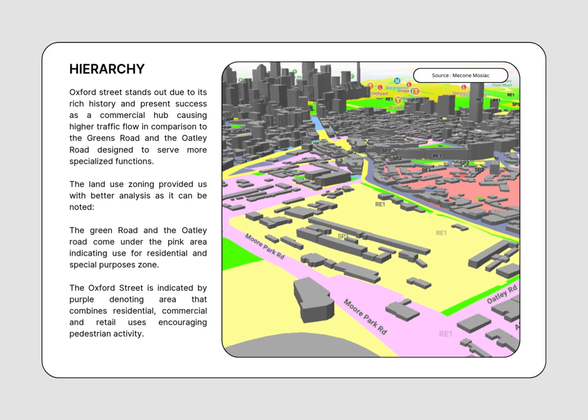Oxford Street is more important compared to the streets crossing it due to its commercial function. The land use zoning provides us with a better analysis as it can be noticed the Green Road and the Otley Road come under the pink area indicating use for residential and special purposes zone. The Oxford Street is indicated by purple denoting the area that combines residential, commercial and retail uses, encouraging pedestrian activity.